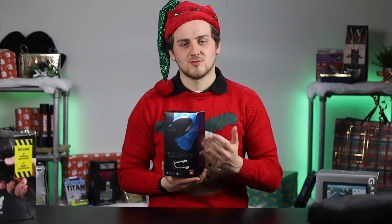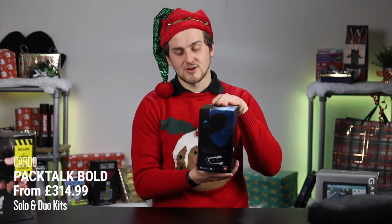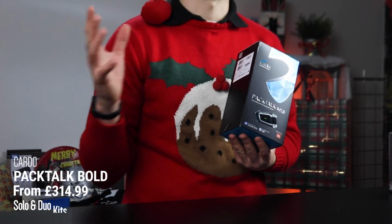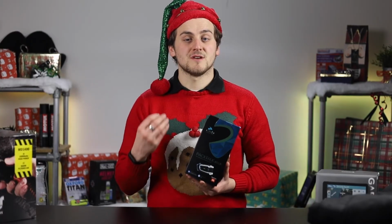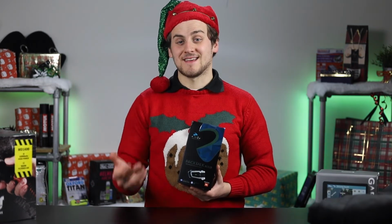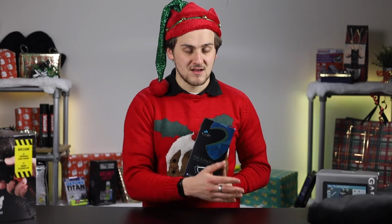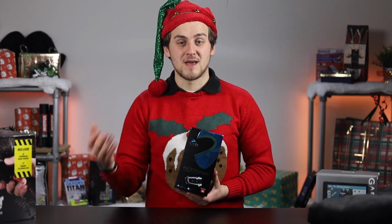The Cardo Packtalk Bold allows a rider to listen to music and map instructions, but this one also introduces the DMC technology, allowing the biker in question to seamlessly connect with up to 15 of their mates when out on a ride. It also uses Cardo's voice control system, which makes hands-free use a doddle. I would caveat though, it's worth finding out what brand of intercoms their regular biking buddies use, as it's much easier to connect with the same brand than across different brands. Now, if they're going to rock Sena units, the 50R would be a better bet than going for the Cardo.